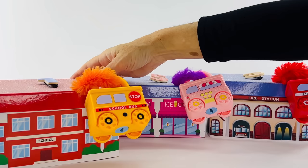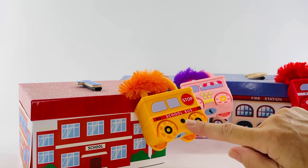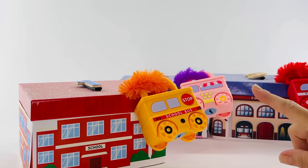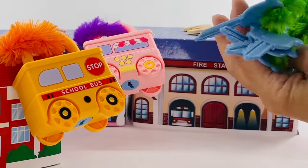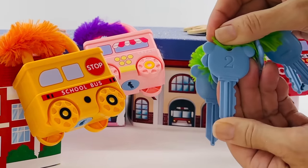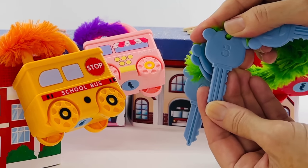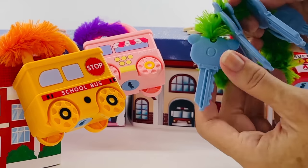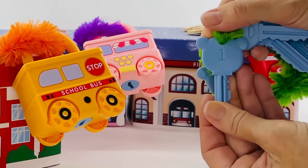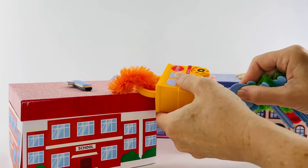Now, let's open the school bus. Remember, the school bus has 1 dot, so we need to find the key with the number 1. Let's see. Is it that one? Nope, remember, that's the number 2. What about that one? No, that's the number 3. Let's see. There it is. That's the number 1. Here we go.